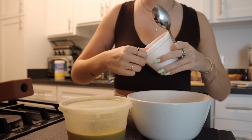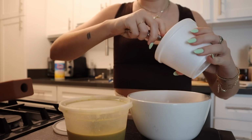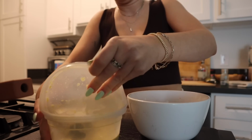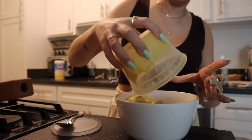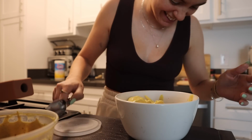But it works out because I have a very, very easy lunch planned for today, which is just heating up some leftover yellow curry I have in the fridge. Gotta love leftovers. No, I got curry on my pants. Oh.